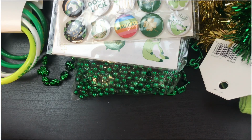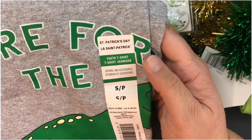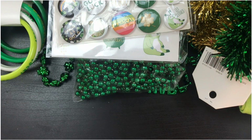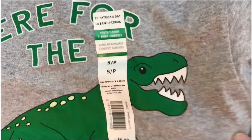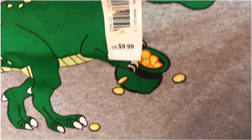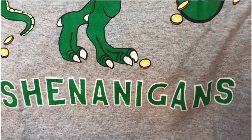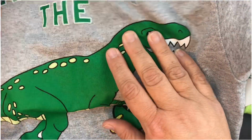And then we've got one more thing in here, and it is a shirt. This is a youth, so this will be going to the grandkids. Oh, definitely going to my grandson. He loves dinosaurs. And it says here for the shenanigans. That is super cute. I'm just going to take that right off.